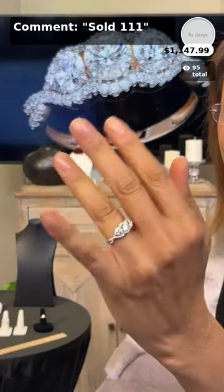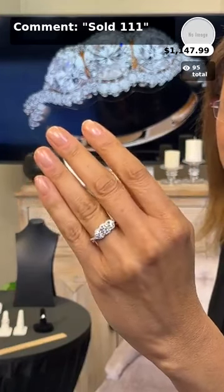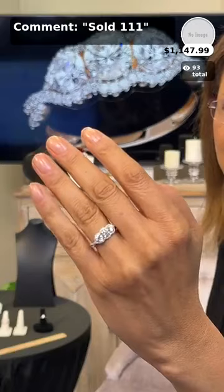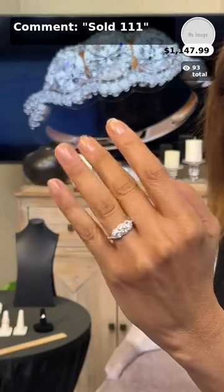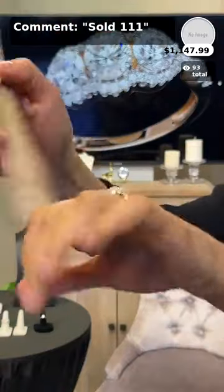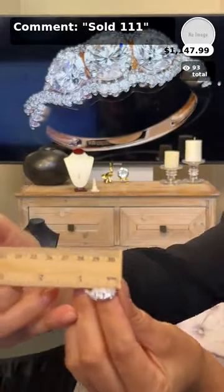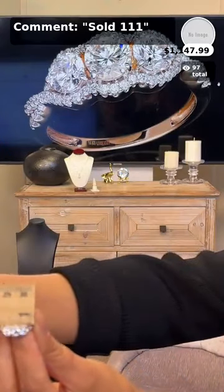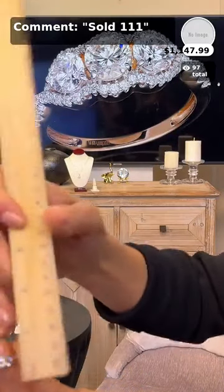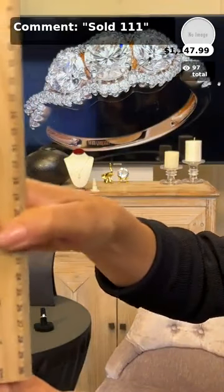Look at that. This ring is stunning. This is an original Shop LC design. Oh, it's gorgeous. Look at this silhouette, the way those smaller diamonds wrap around those three larger diamonds.